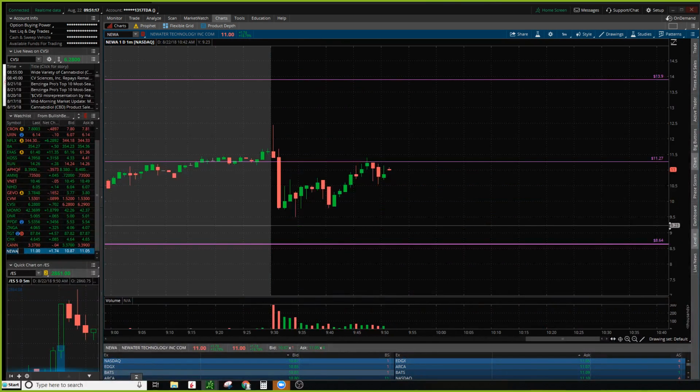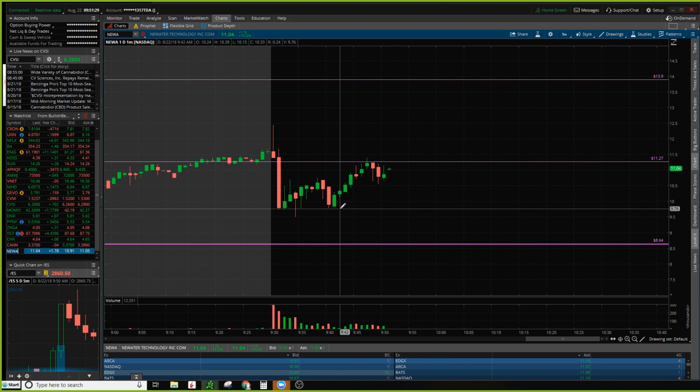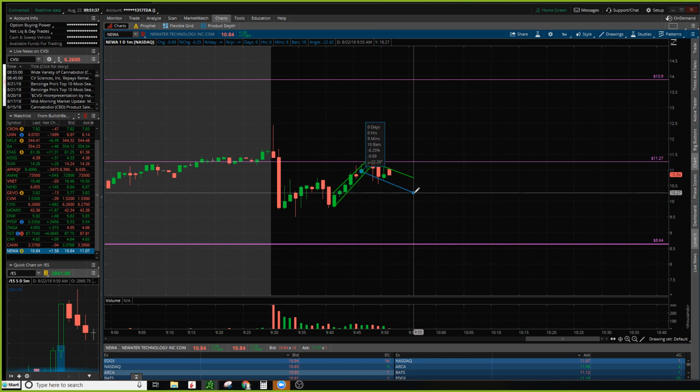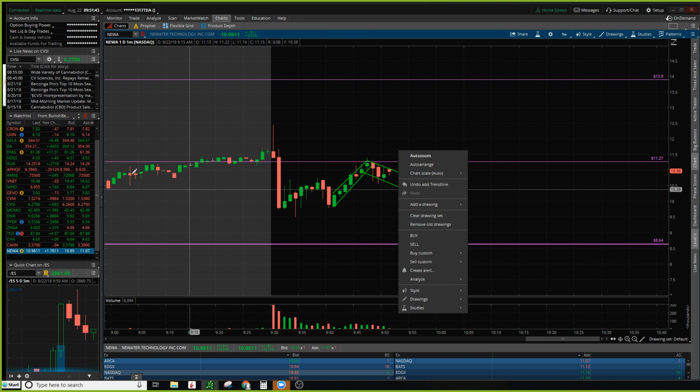Let's see, NUA still, look at that, 11, doesn't want to break this. Pretty interesting. Does not want to break this 1140, but this could be considered a potential flag pattern in here. So maybe we'll get a flag pull out up like that.